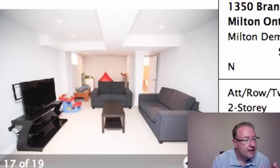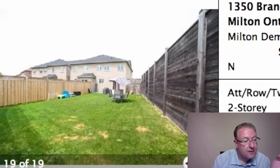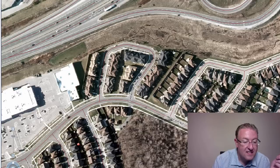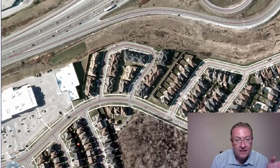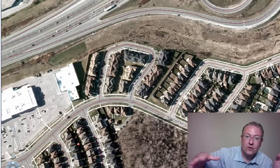You have 3 bedrooms upstairs plus a den, and the biggest thing that I think is going against it, obviously, the finished basement. You have a deeper lot. It's 130 feet deep. However, that big fence means that the home is this one right here. So it is literally right beside the off-ramp for the 401, and the 401 is only going to continue to get busier. What's happening is they're actually going further and further west.